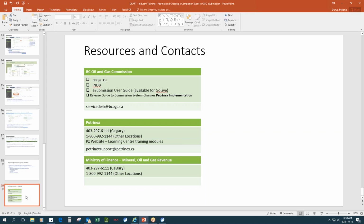I'd have to confirm that with Tim. And again, servicedesk@bcogc.ca if you have any technical questions or you need any modifications, changes, corrections, additions made. And we will try and make that as fast a process as possible.